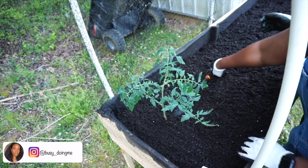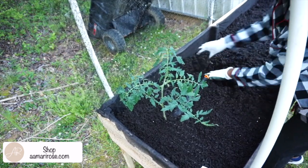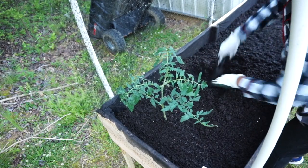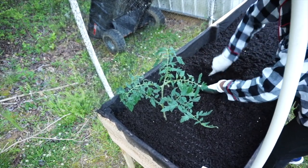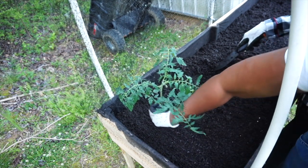All right, so 2 feet. I think the next one should be right there. So dig that hole and I'll go get it. Oh no, where's our thing at? Oh, here it is. Our little label. Gotta label our plant, y'all.